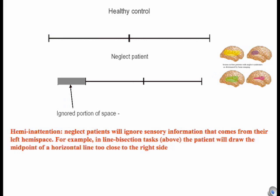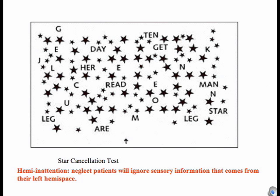Healthy control, if you're asked to bisect that line, you're going to put it right in the middle. But a patient that's having problems with neglecting the left side, so the left side is much smaller, so the middle of the line is further to the right. And this is what we call the star cancellation test, where the patient's supposed to go in and circle the stars. And if it was a patient who had a big right occipital temporal parietal lesion, they would circle only the stars on the right.